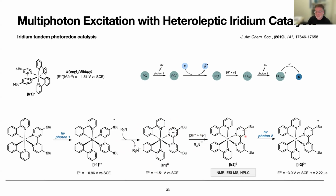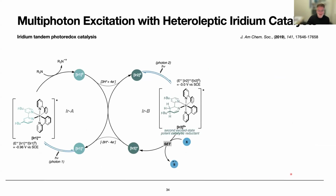This ancillary ligand is a chromophore which can undergo secondary excitation to generate the highly reducing iridium species shown just here. It has a very long triplet excited state, about 2.2 microseconds, so fantastic for catalysis, and a very deep reduction potential of about -3 volts. Catalytically, this is how it operates. We have first the excited state shown just here, where we shine some light onto the catalyst.